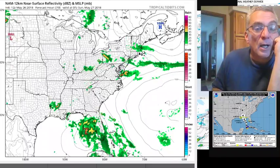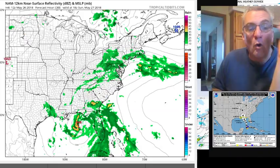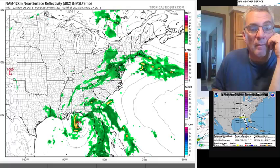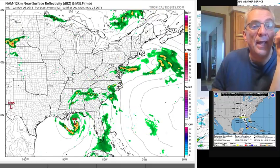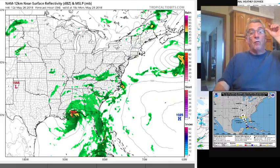In the meantime, as we watch Alberto moving northward and then kind of jogging northwestward, the rain over Florida, a distinct band of heavy moisture is going to be streaming up from the Northwest Caribbean into Florida during the day Sunday. So there will be considerable rainfall. And then you've got Alberto strengthening a bit on the NAM right before landfall.